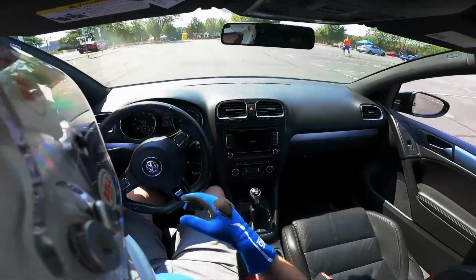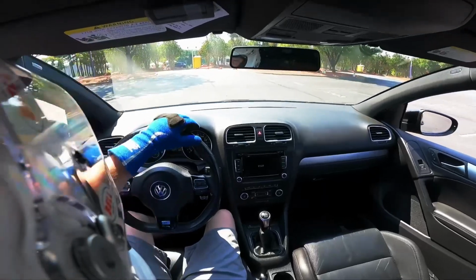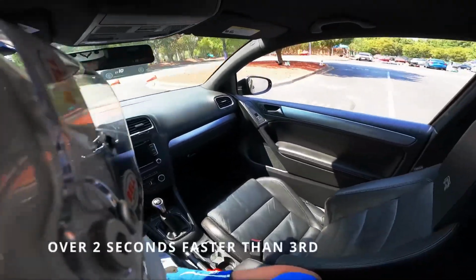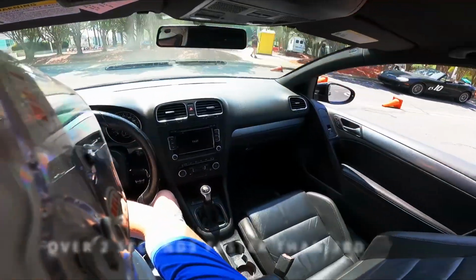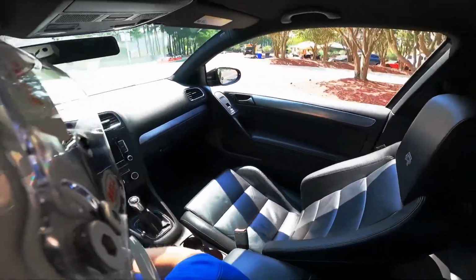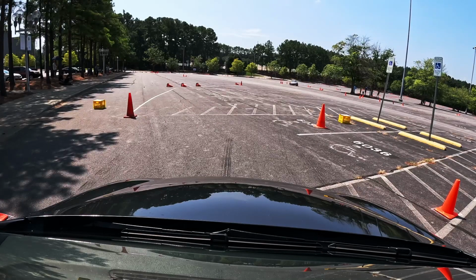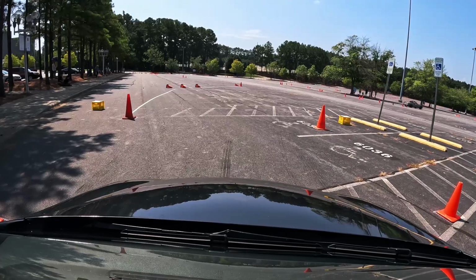Alright, last run. Since I can't take first and I'm in a comfortable second, I'm gonna get a little bit creative and try what the fast guys have been trying at the turnaround cone. Whenever you're ready.